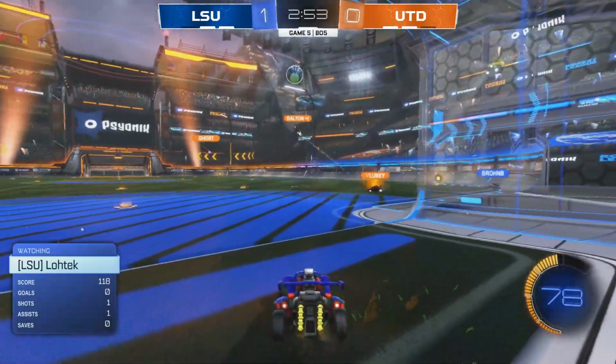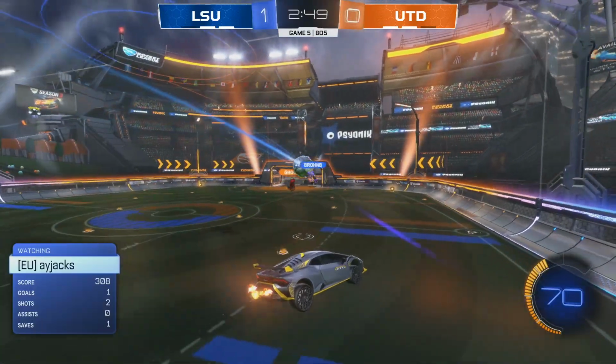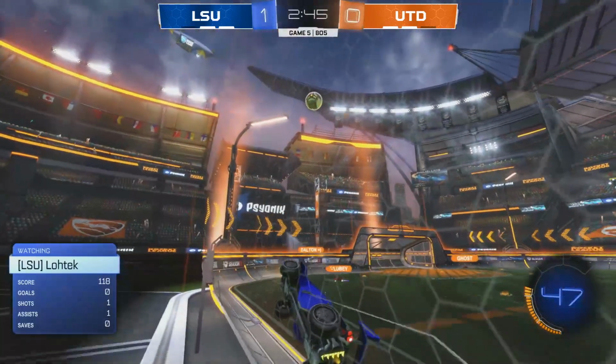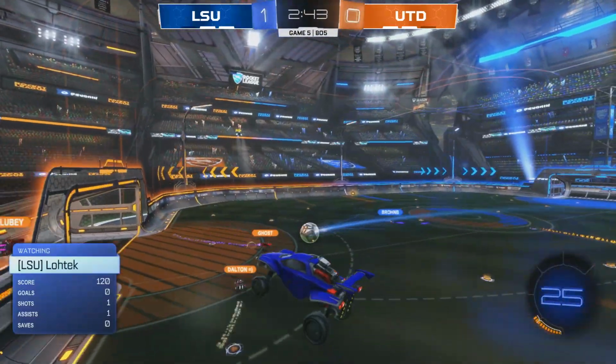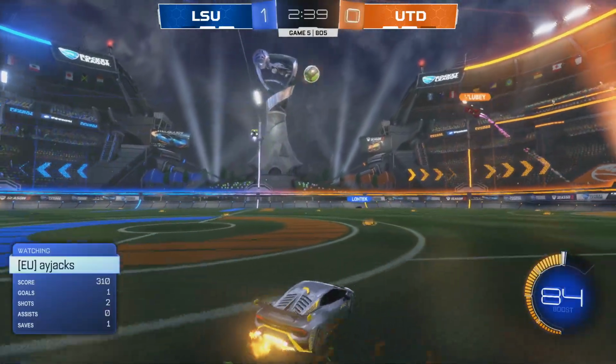Oh, that's a great pass, but you see 2 go for UT Dallas. That's going to disrupt the flow of things. And Ghost, he's got to rush back. Braun B, a little too wide. And we remain within 1. Lowtech, though, well, he's not going to get the pass. And Ghost almost pokes it free.